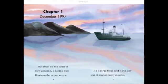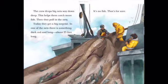Far, far away off the coast of New Zealand, a fishing boat floats on the ocean waves. It is a large boat, and it will stay out to sea for many months. The crew drops big nets way down deep. This helps them catch more fish. Then they pull in the nets. Today they get a big surprise.